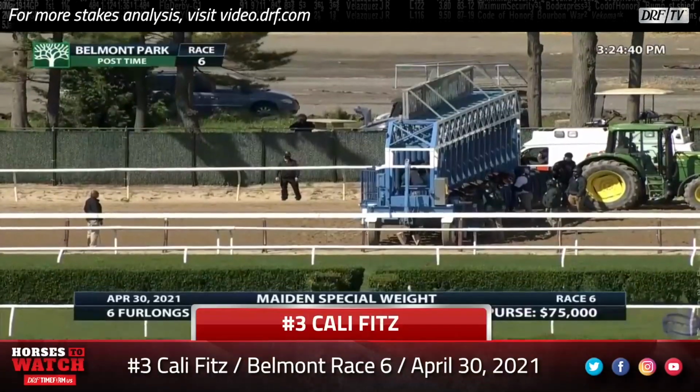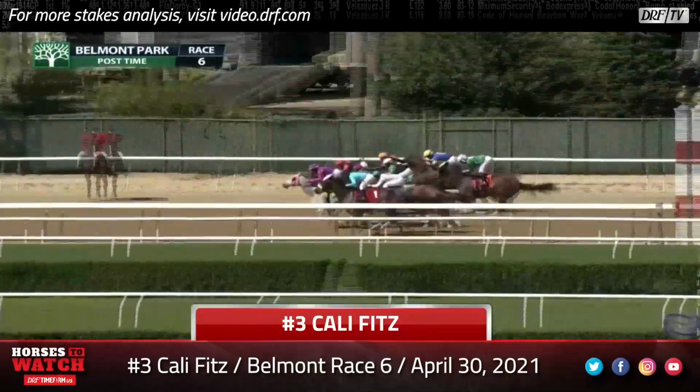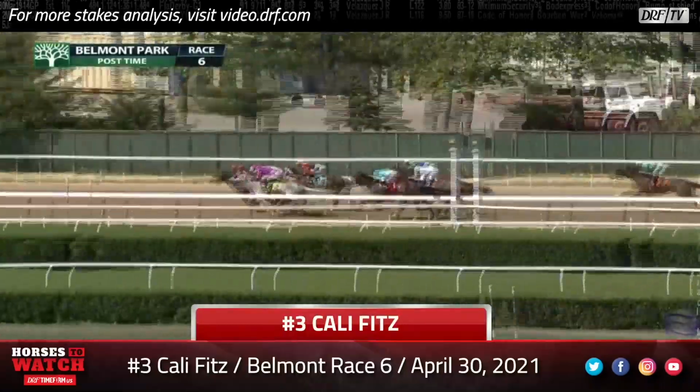But let's kick things off with a race from last Friday's card, April 30th at Belmont. This was the 6th race of the day, a maiden special weight going 6 furlongs for New York bred fillies and mares. And let's break these runners from the gate. I want to focus on a first-time starter in this race, the number 3 Cali Fitz. Now, you're not going to see her right away as they pick from the gate because she's kind of obscured by some other horses. She's in those very light-colored silks outside of the number 1 horse right now.